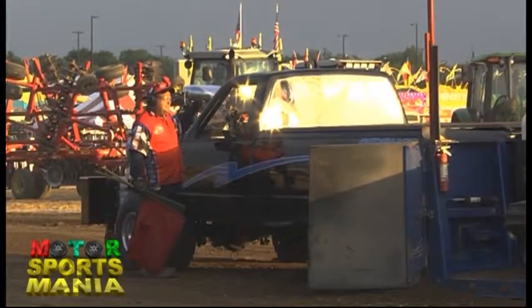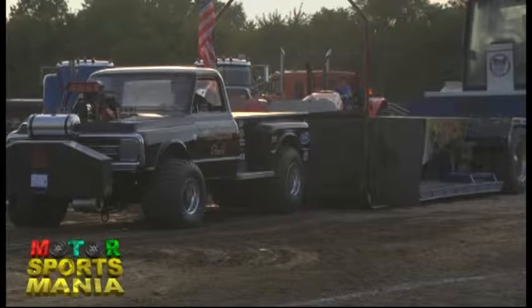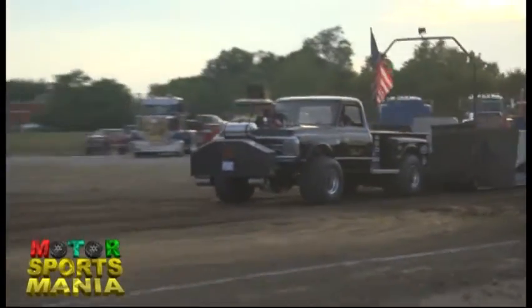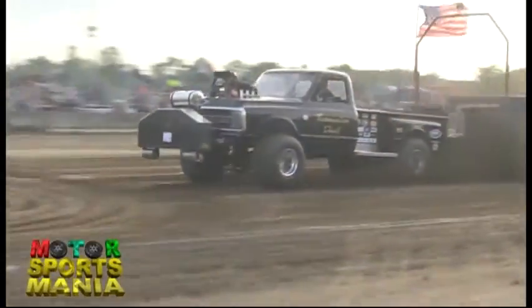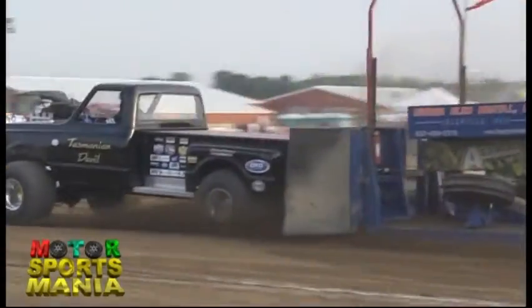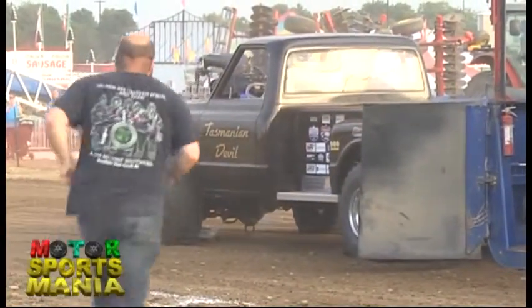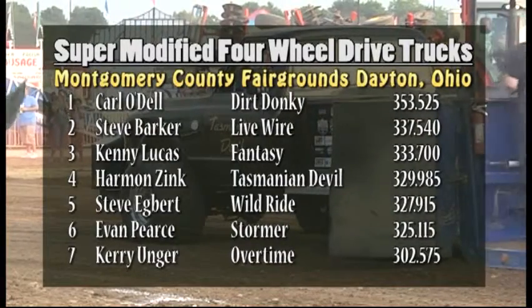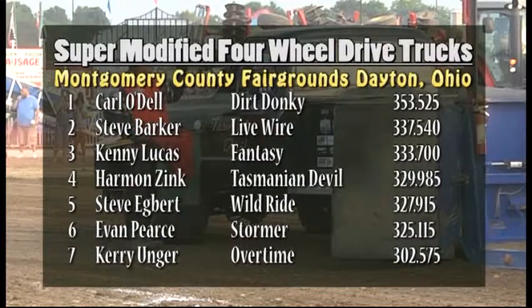That center line right down the middle of the track. Very strong pass laid down by Harmon State. Not going to be enough to knock Mr. Odell out of that number one spot, but still.